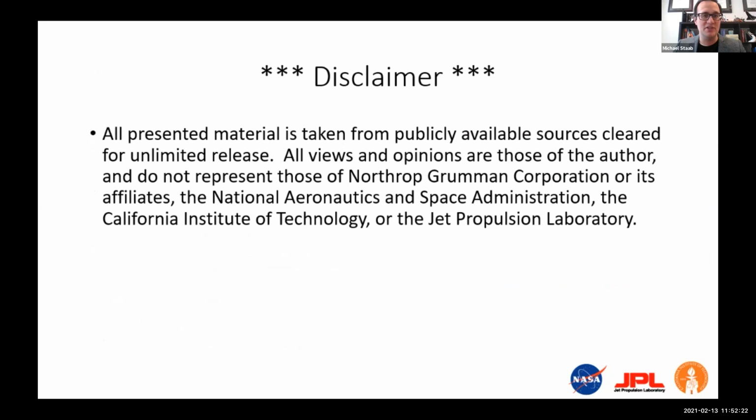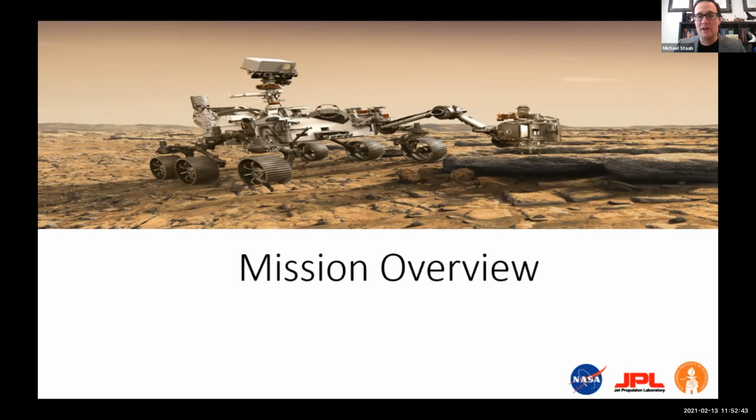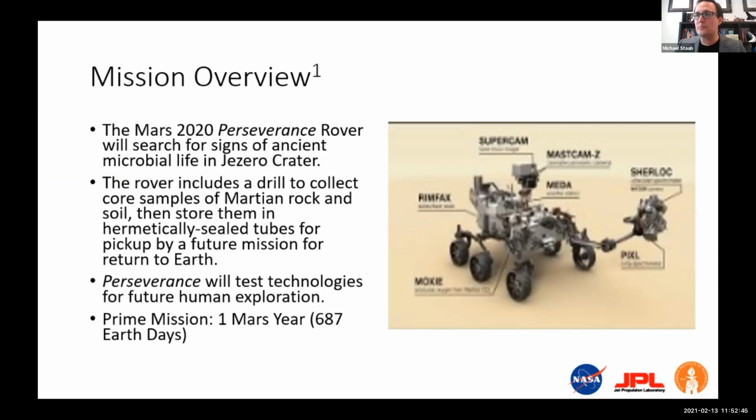I will say that JPL does a really good job of explaining these missions in such a way that you, the audience, can really become immersed in the engineering, the science, the mission, and everything related to it, so that you can feel like you're along for the journey. So let's talk about the mission overview.